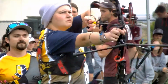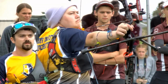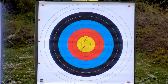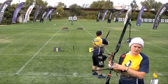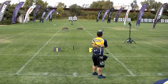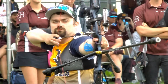Got some room to work with, but the wind is picking up here. Can make it really tough. You see her getting blown around a lot there. You can hear it. Ooh, it's a high 6. We got a close match. So a 7 or better will win the match for Mount Marty. Ooh, but that wind is tough. You see him getting blown around.